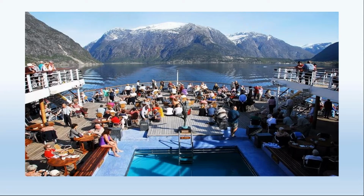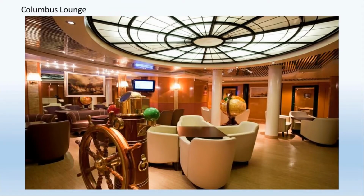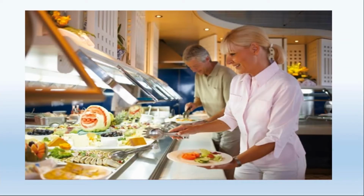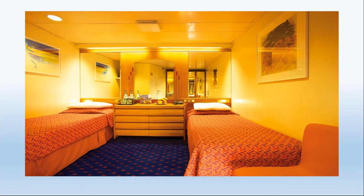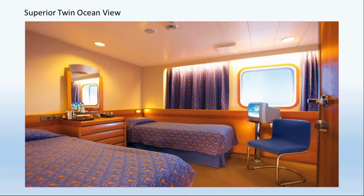This is all the new pool area on the Marco Polo, all the new spa pools as well. The ship has been kept in its original Art Deco theme, so you really are going back to what traditional cruising is these days. We've got excellent food choices, choice of a twin inside, outside with the portholes or window.